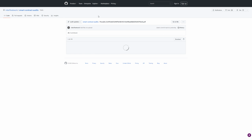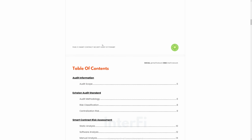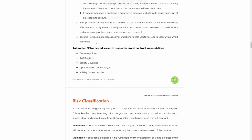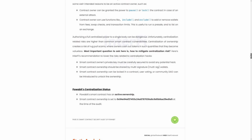Let's go ahead and take a look at the audit here. Audit from Interfi. Once again, I know how to read Interfi audits very fast. Ooh, okay. So smart contract owner can actively mint tokens. Centralization risk correlated to the active owner is high because they're able to mint tokens. And what minting tokens means, y'all, so low risk severity, the code itself, active ownership, but minting tokens means that they can produce as many tokens as they want. And if a developer or CEO or whatever wanted to, they could just continuously mint tokens to tank the price, because of course the more tokens in circulation, the lower the price is going to be.